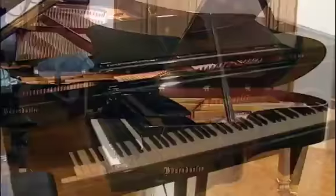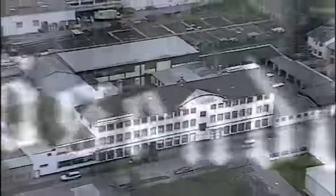Let's close with a quote of Diane Reeves. What a great big beautiful piano.